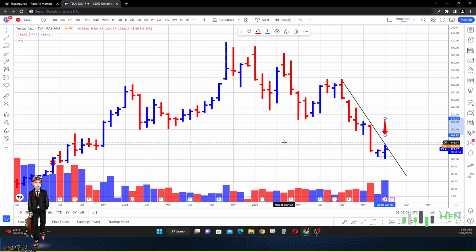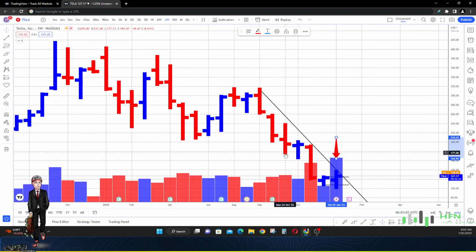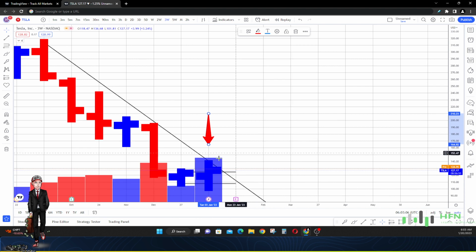But I got 8 hours though, and a lot can happen in the stock market in 8 hours. But I really want to see the market close at the high of this 3-weekly price bar at the conclusion. Let's see if it's going to do it. Okay.